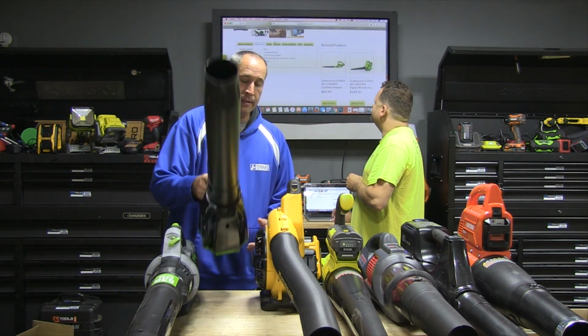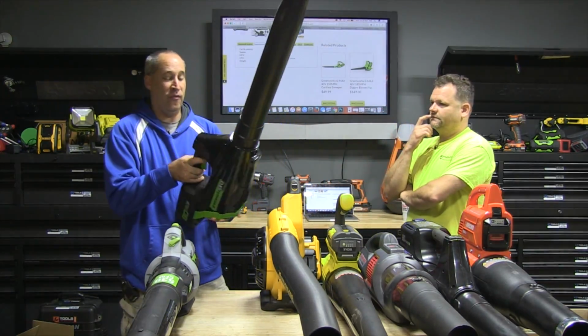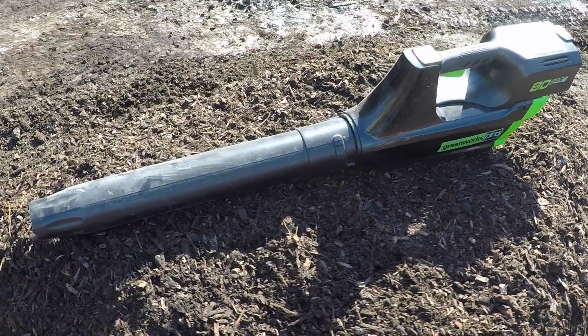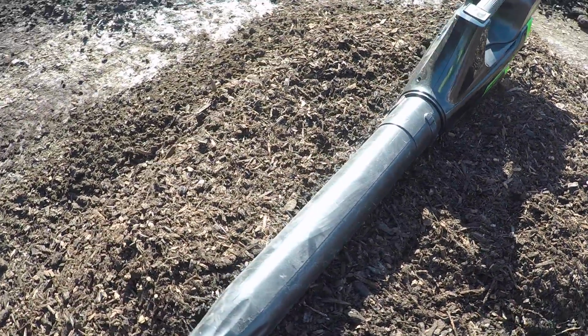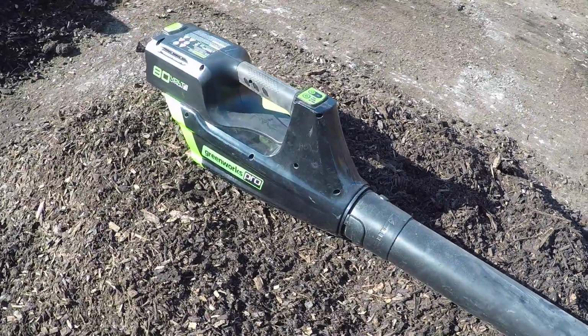Next, what do we have? Next, we got the Greenworks, which you're going to see the Greenworks and the Cobalt kind of being the same. They look very identical, probably made by the same company. Power button, it's got a fan speed so you can have low, medium, and high. This is an 80 volt with a 2 amp hour battery, and that weighs 5.7 pounds.